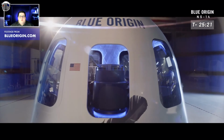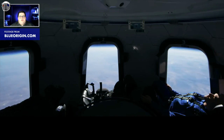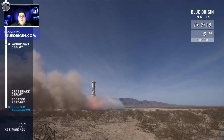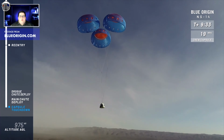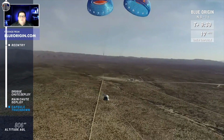During the ascent, New Shepard rotated at 2 to 3 degrees per second, which will give future passengers a 360-degree view during their trip to the edge of space. The flight lasted for 10 minutes and 10 seconds, reached a maximum velocity of 2,242 miles per hour, about 2,600 kilometers an hour, and reached an apogee of over 251,000 feet above mean sea level.